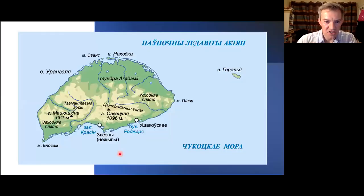These are just the main features. So Doubtful Bay here is where the main ranger station is. There's a military base here. And the highest point is a similar height to Snowdon, 1,096 meters.